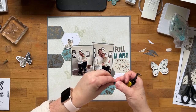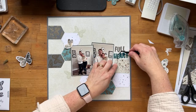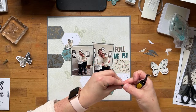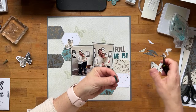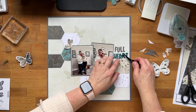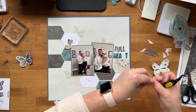So I pulled out a stamp set to stamp the letter A because that word doesn't need to be as prominent as the rest. And these were cut with adhesive sheets. So I put adhesive sheets on the back and turned them into stickers. It's so much easier to do that than to use glue and get glue all over your fingers.